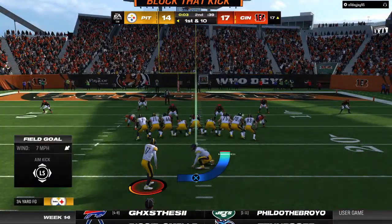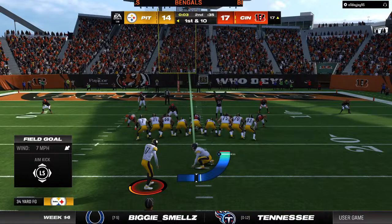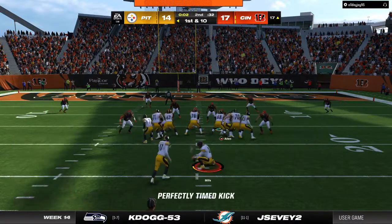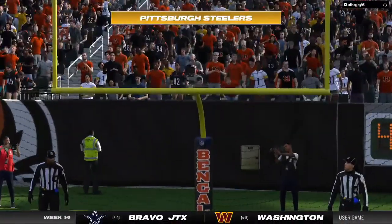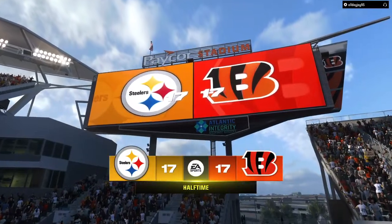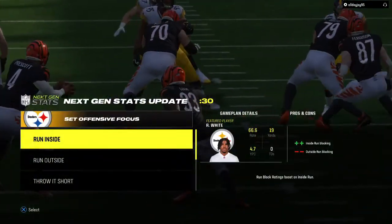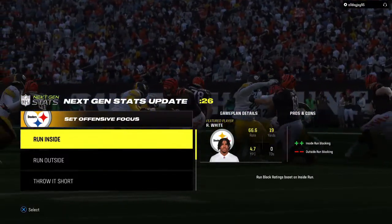So 3 seconds remain in the half as the field goal unit comes on to see about getting 3 points. From the right hash, just a 34-yard attempt. The kick by McManus is good, and that will tie things at 17 all. Time for a break. We've hit halftime. 2 quarters down, 2 still remain. We step aside. This is the NFL on EA Sports.